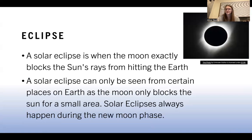A solar eclipse is when the moon blocks the sun's rays from hitting the Earth. A solar eclipse can be seen from certain places on Earth, as the moon only blocks the sun for a small area. Solar eclipses happen during the new moon phase.